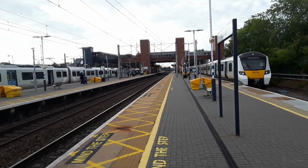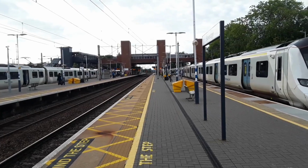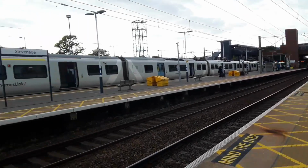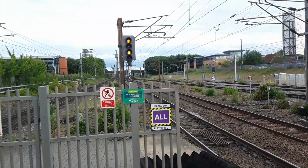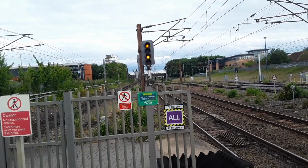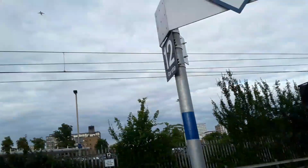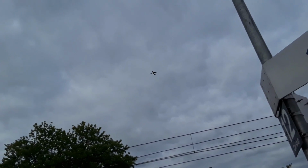I will try and get some more Midland Mainline rush hour films done, and I will try and do some more bits on the East Coast Mainline as well. I'll probably try and get Luton Airport Parkway done at some point to try and get a little bit more planes and further my knowledge on all things aircraft, as we have another EasyJet A320 passing overhead.